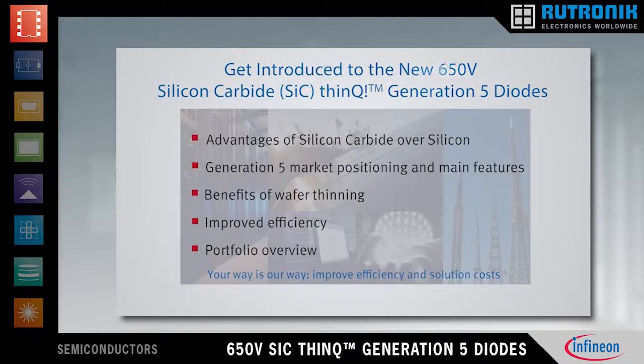A description of the benefits of wafer thinning, here implemented at industrial level for the first time, and direct measurements showing the improved efficiency level of this latest SiC diodes generation will follow. We will conclude with the overview of the planned portfolio.